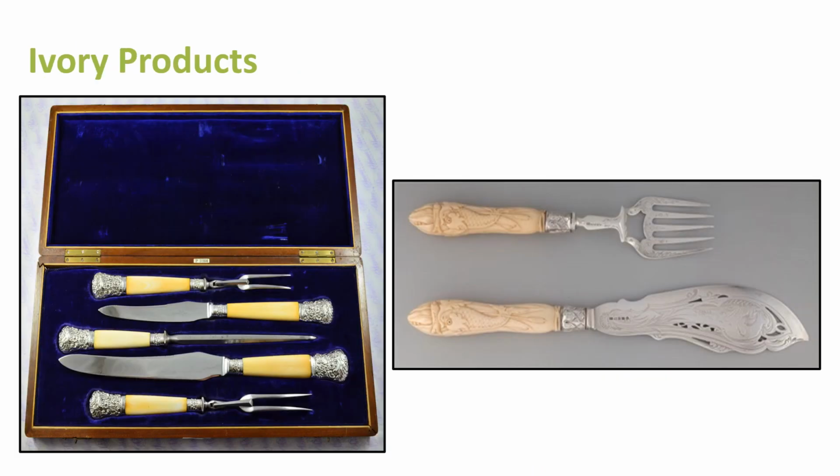Ivory products again, carving set on the left, fish serving set on the right. So again, it could be carved. You had the same problem that you needed to finish off the end, so you needed to put finials on, something that was going to look smart. So ivory cutlery was essentially the top of the range. It was good quality, it was durable, could be carved into different shapes. It would split if left in hot water. So, generally hot water, and obviously latterly dishwashers, is not good for any sort of smart cutlery.